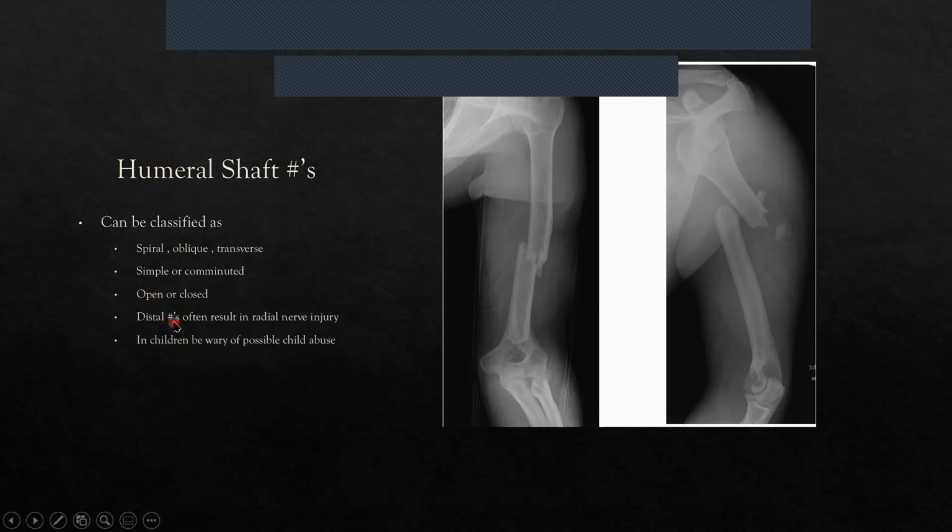The main problem with this is that as you come more distally, there's a greater chance of radial nerve injury, right? And the other thing that's quite worrying around here is also your brachial artery, because it tends to get stretched around this area. And you can have quite severe venous injuries as well, the cephalic and basilic veins. So those are also things that you need to worry about. And in children, just be wary of possible child abuse. It's very hard for a child to fracture their humerus in the shaft.